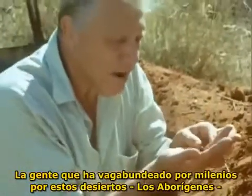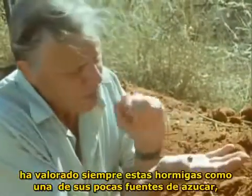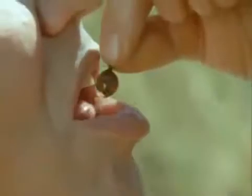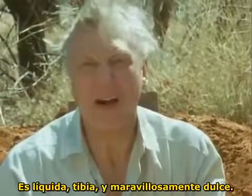The people who've roamed these deserts for millennia, the Aborigines, have always valued these ants as one of their few sources of sugar, and they eat them just as they are. It's liquid, warm, and marvelously sweet.